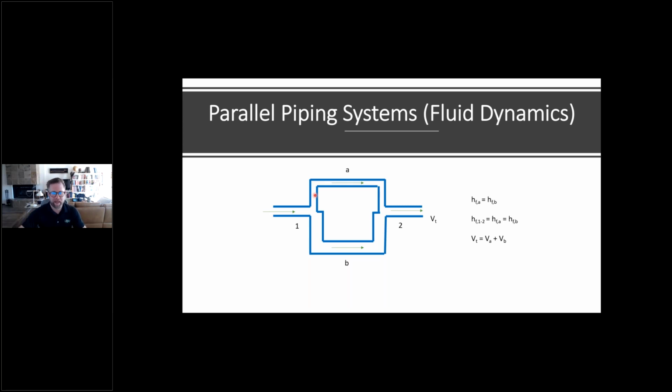So what that means then is your flow rate through A plus your flow rate through B is your total flow rate. You add those flow rates together, just like you do for the pumps, but your pressure loss through each side is the same. Hopefully you guys are tracking with me on that one. If you need me to come back to that, or if it's in the chat, let me know.